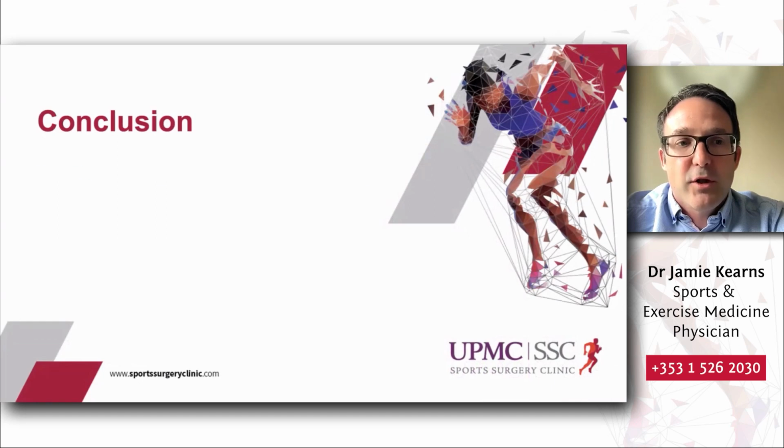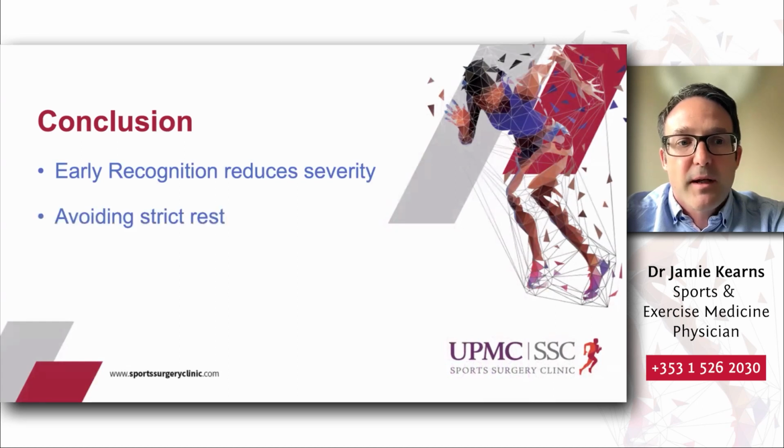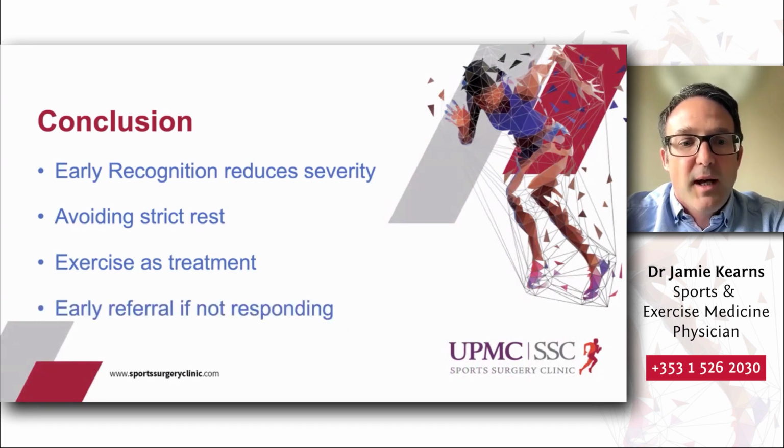So just in conclusion, it's important again to re-emphasize that early recognition reduces the severity of concussive episodes, avoiding strict rest, as this will only prolong symptoms, and actually the earlier someone can return to activity, the shorter the duration of their symptoms will be, regardless of whether they've returned to play. That using exercise in a prescribed and progressive manner is also beneficial as treatment for a concussion, and that early referral is warranted and will reduce ongoing symptoms if the person is not responding to the usual care.